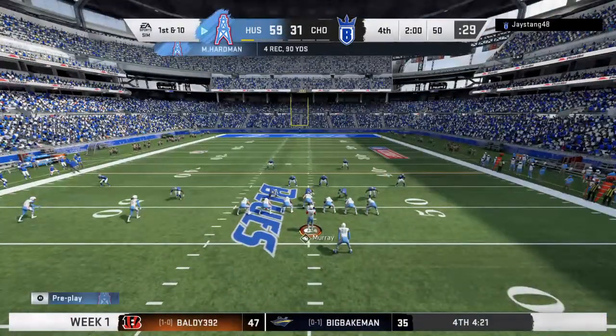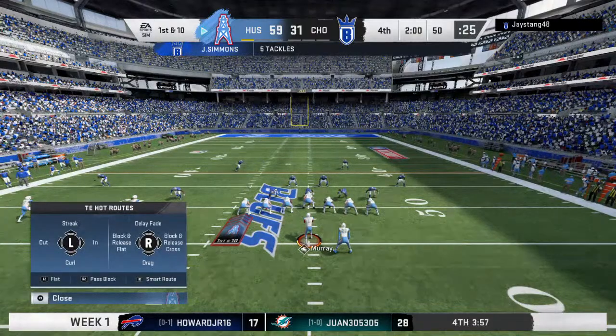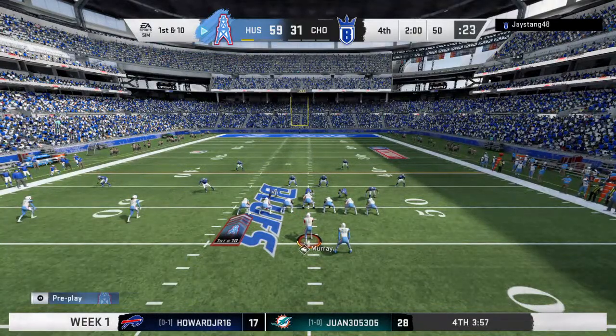So it's our visitors with a football as we get you reset. And they have just about put this one on ice as they've got it here, 1st and 10.